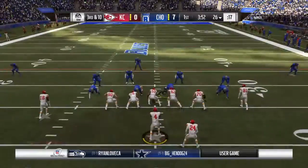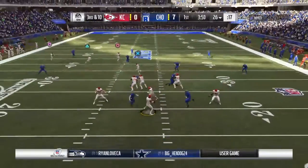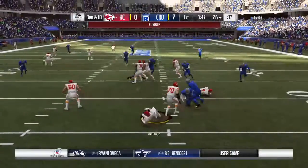Detroit! Detroit! The play-action fake. They'll look to throw. Nowhere to go here. He lost the football.